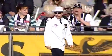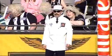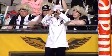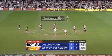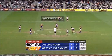Well, it's Heritage Week, and this goal umpire's taken it to the full extent. He's got the nice little moustache going, he's got the sunglasses, and he's got the long coat on. So, Steve, that's how they looked when you were playing at fullback. Yes, and they haven't changed that much, Rob, have they? The long coat.